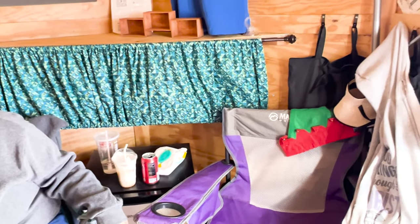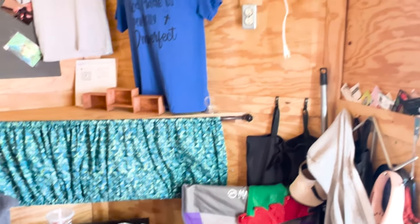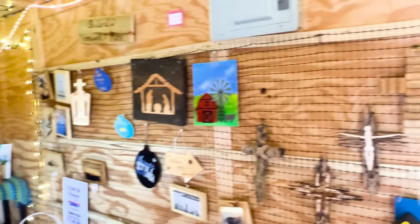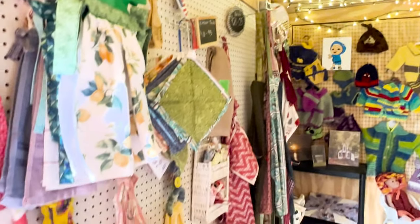Hey, everybody. This is Bobby at Deep South Cutlery. I just wanted to stop by one of our vendors, and look what they've got going on here. They have brought a trailer out here. Look at this. It's a store on wheels.